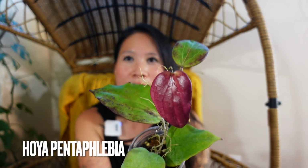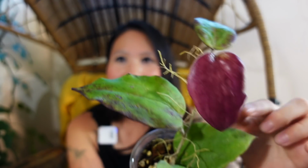This is the Hoya pentaphlebia. Can you even look at that new leaf? It's so pretty. This is such a gorgeous Hoya, you guys, and it's such a small plant. Originally when I got it, it was 1 cutting. So I took another cutting and I think this is it, just the 1 leaf cutting. So there's actually 2 plants in here.